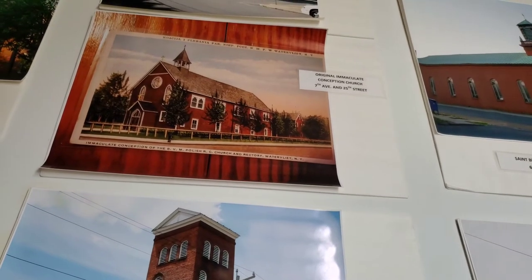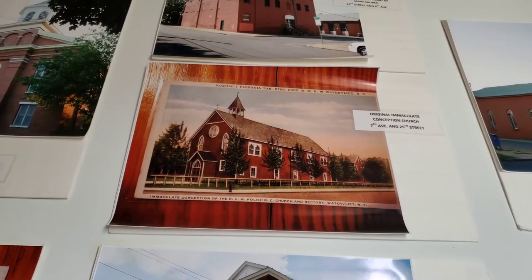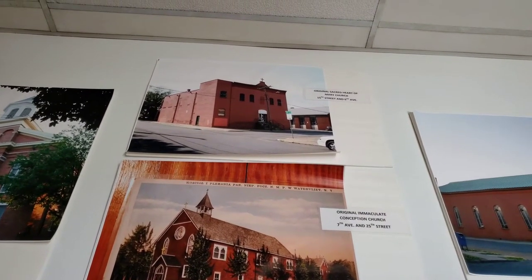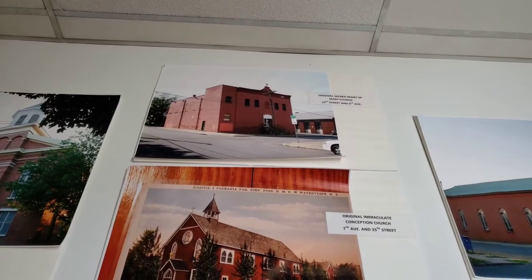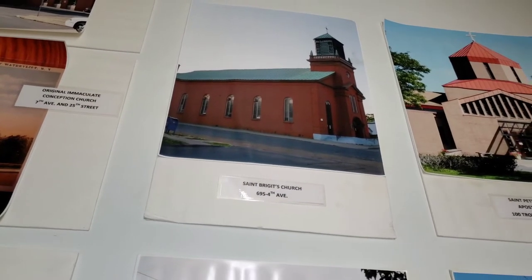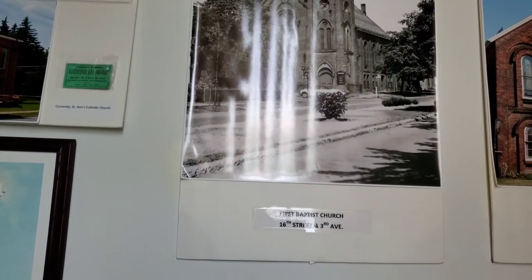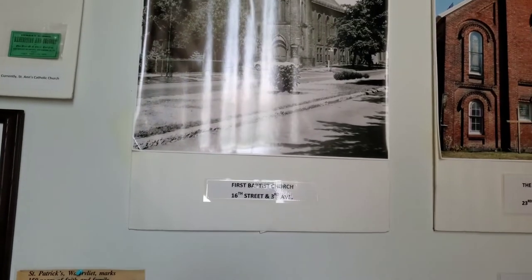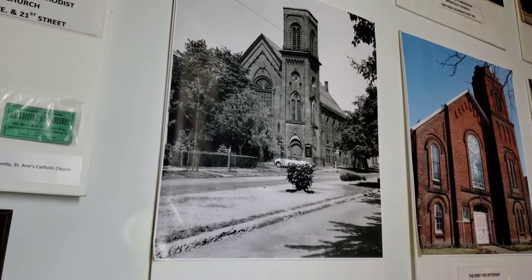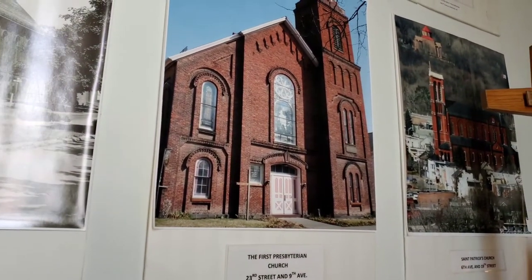The original, look at that, the original Immaculate Conception Church in 7th Avenue and 25th Street. I actually went to school there. And everybody knows the Sacred Heart of Mary Church up on top. Then here's St. Bridges right here. It's the First Baptist Church. There's a lot of glare because there's a window behind me. The First Baptist Church, 16th Street and 3rd Avenue right there. The First Presbyterian Church, 23rd Street and 9th Ave.